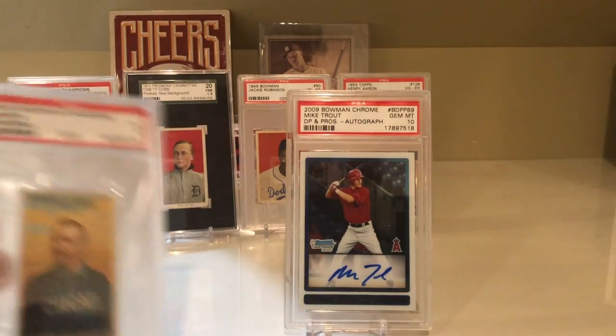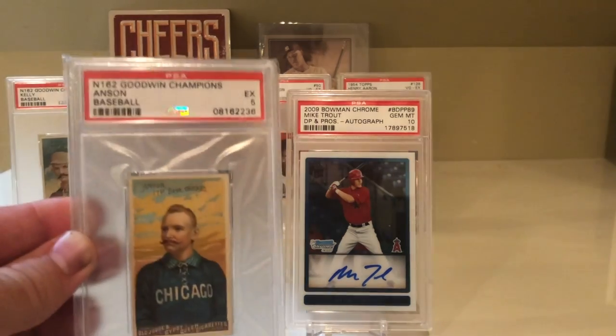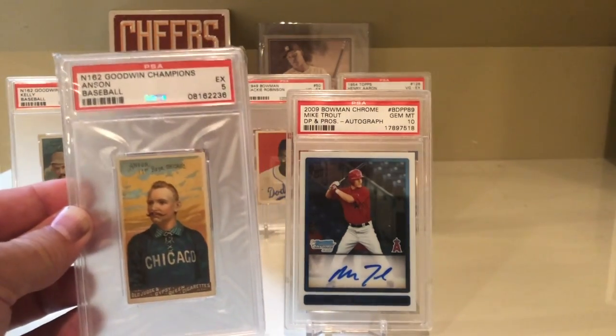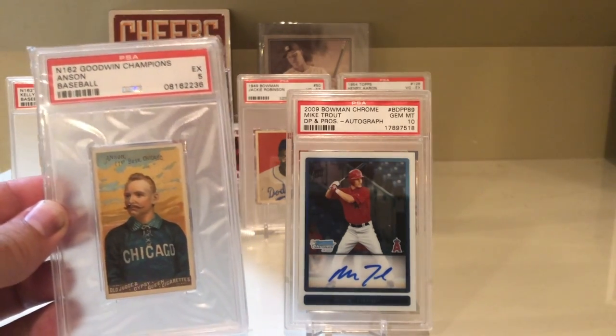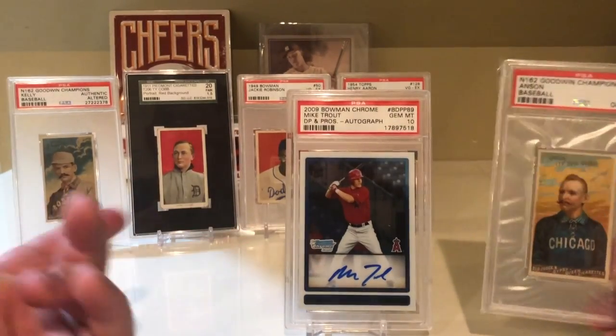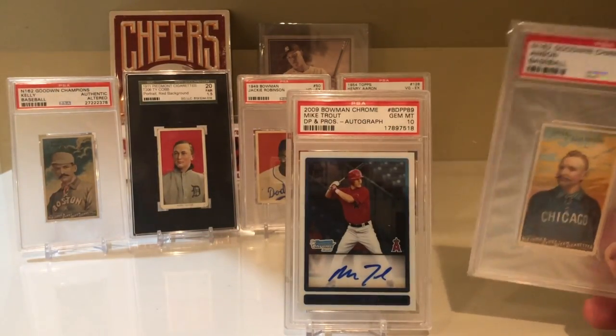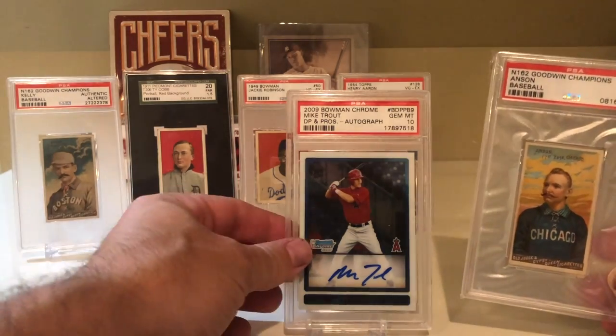That's the beauty of this card. It's rare, but it's not impossible. Like, to find the Cap Anson again on eBay would be almost impossible. They pop up maybe once a year. But this Trout, I just literally went on eBay and bought it. But it is one of those cards.